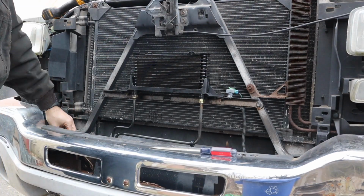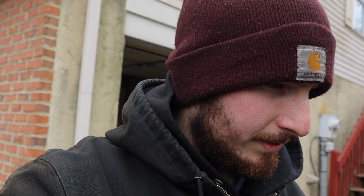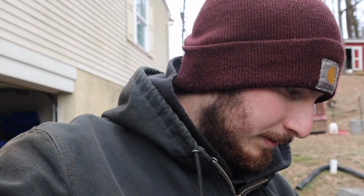Alright, well, we have that installed. I don't know why they were so tight. I've never run into them where they're that hard to get in, but it's probably better than them being loose. I wonder if I got the transmission ones in right. I'm gonna go in there and make sure that I did.